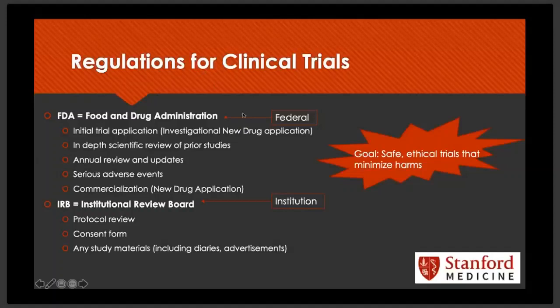Once they approve that IND, you can start your clinical research, but you're not done dealing with the FDA. You have to submit annual reviews and updates to them anytime you change the protocol. Anytime there's a serious adverse event, you have to notify the FDA. A serious adverse event is any side effect that is life-threatening and causes hospitalization or, God forbid, death.